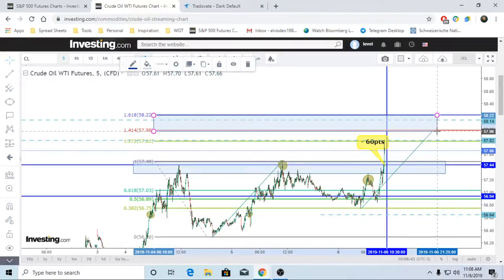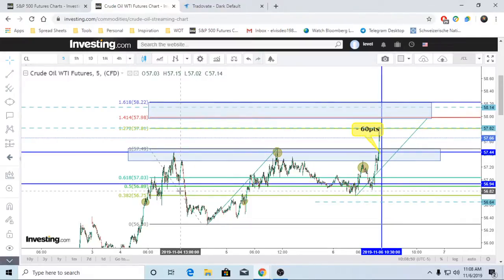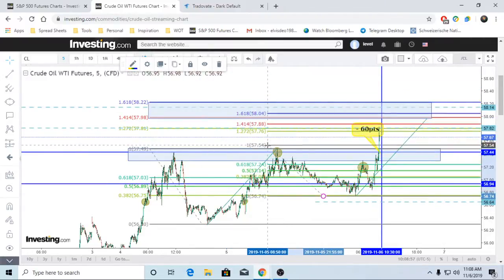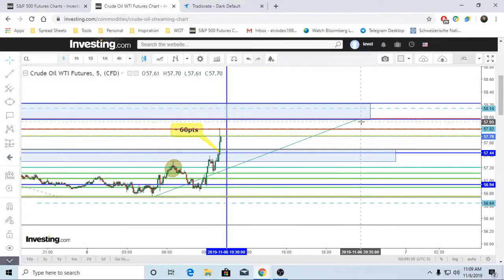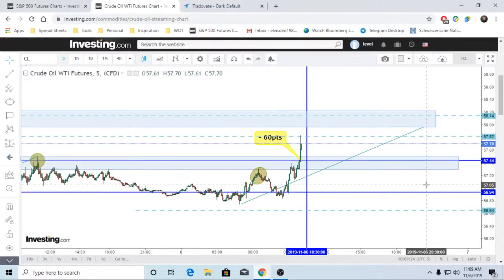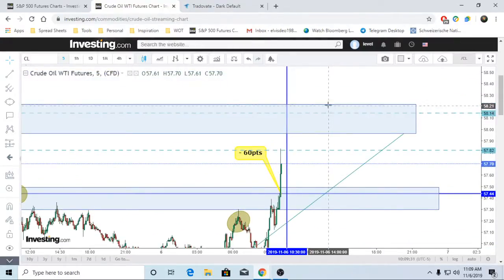Post news, I'm looking for more volume and momentum here. Best price 57.95. That is the price you're looking at being behind here. Stop behind that pullback line. So I want to make sure we stop behind this price.